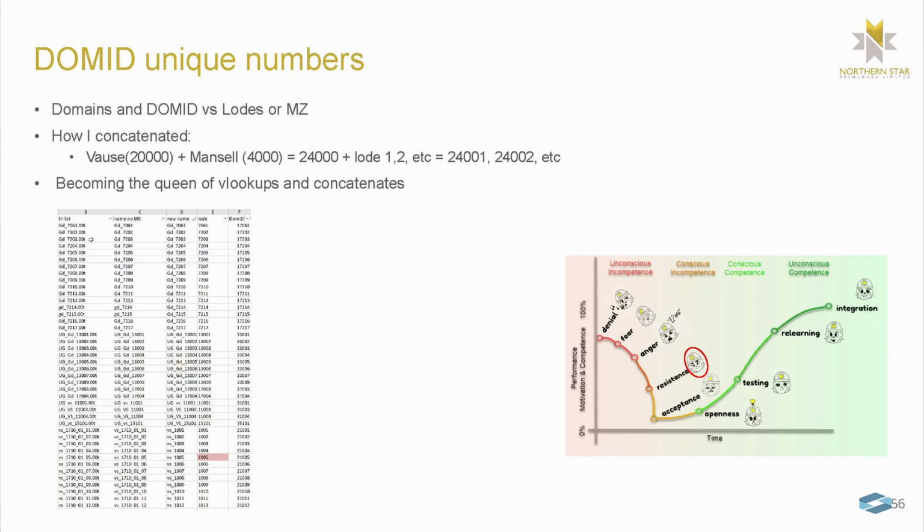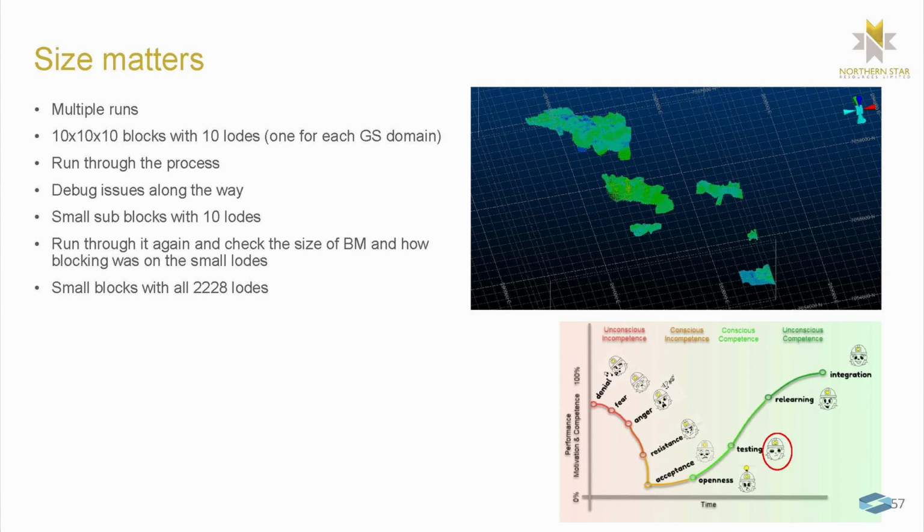Now having all these DOM IDs finally sorted and having known which lode and model it was previously, I started to become the queen of VLOOKUPs and concatenates. But this stage sent me back to resistance. It was a really big challenge to find each of these unique DOM IDs and to fully understand the functionality of what it was going to be. With a 5 by 5 kilometre block model with over 2,000 lodes, I wasn't quite ready to debug a macro that I had no idea what I was doing and to deal with long wait times.